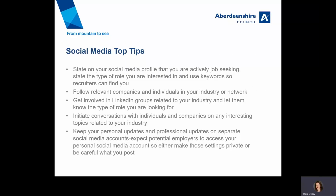So social media top tips. State on your social media profile that you're actively seeking work. State the type of roles that you're interested in so that people can be keeping an eye out for you. Use keywords so recruiters can find you. You can follow relevant companies and individuals in the industries that you're interested in so that you can keep up to date with what is happening in that line of work. It really helps when you get through to interviews to have that knowledge.